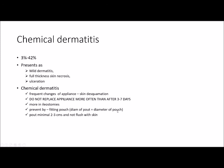If you can do that, the leakage around the part of the bowel which has been drawn out would not be there. Why? Because it exactly fits the diameter of the pouch. Pouch diameter equal to stoma diameter would be a simple method of decreasing or preventing chemical dermatitis.